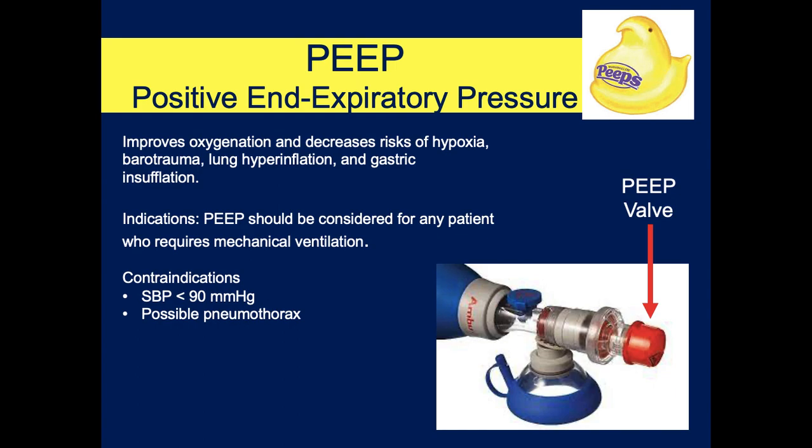Now, something new that's come out starting July 1st of 2023. It's optional, and then in 2024, it's become mandatory in the County of San Diego. Every time that we use a bag valve mask, and every time we do mechanical ventilation on any patient, whether it's a cardiac arrest or whether it's a drowning patient or whatever it might be, we're going to wind up using a PEEP valve.